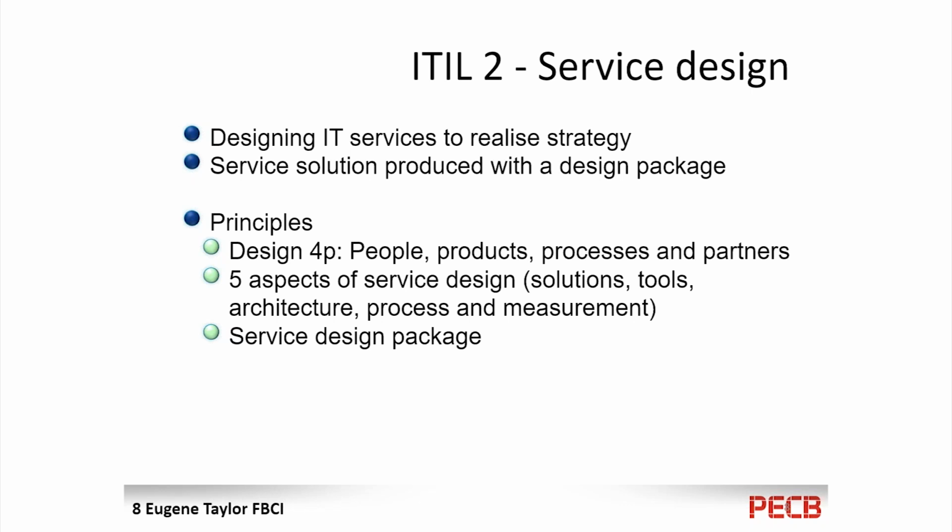All right, there are 5 aspects of service design, and that comes about with the solutions, tools, architecture, process, and measurement, and that's new or changed services, service management, and the likes of that. And then, of course, your service design package, which basically defines all aspects of your IT service and its requirements through each stage of its life cycle. So the service design package will change over time. Okay, it's your living document, basically. Every time there's a major change, you go and change it.